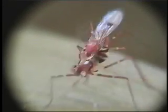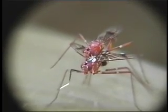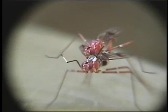Another curious behavior displayed by the male when the female shakes is to lift his second pair of legs up into the air. And after she has settled, he flexes the tips of his legs. The function of this behavior is unknown.